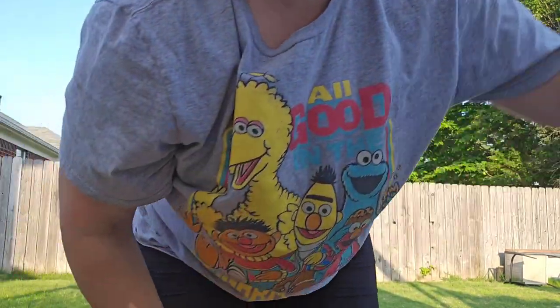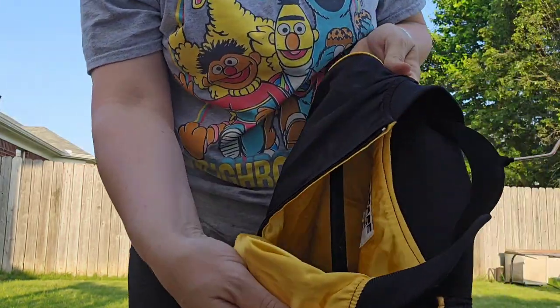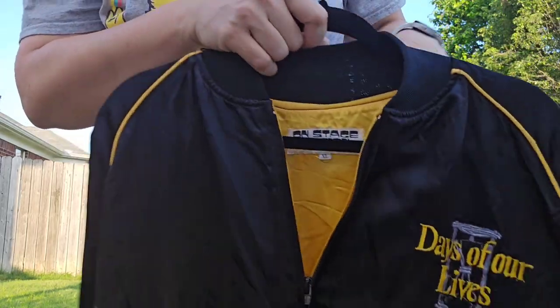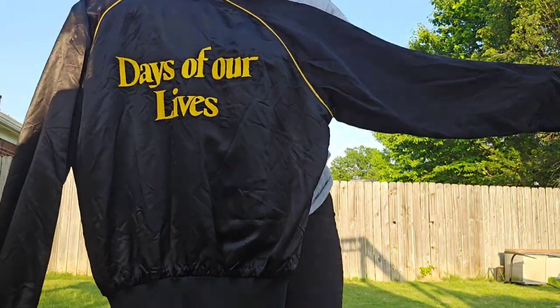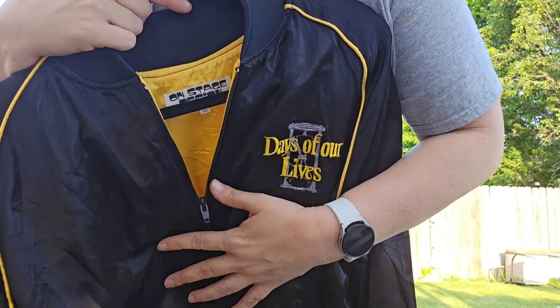I did get one more thing. That's pretty amazing. So I saw the satin jacket laying there, and so I was starting to look at it, and it had this gold interior. And I thought it was just black with gold. Oh no. It is a Days of Our Lives satin jacket. Apparently these were made for the crew.